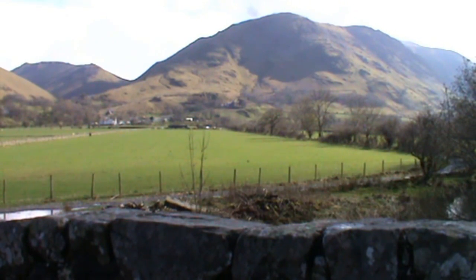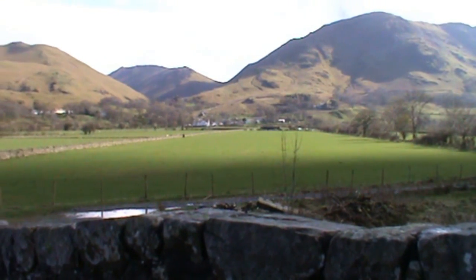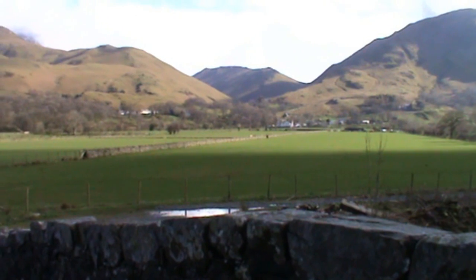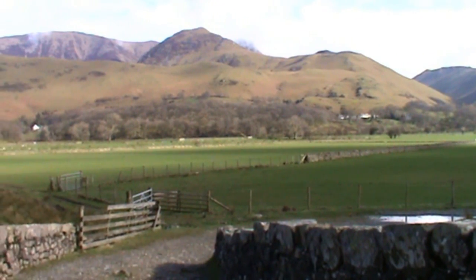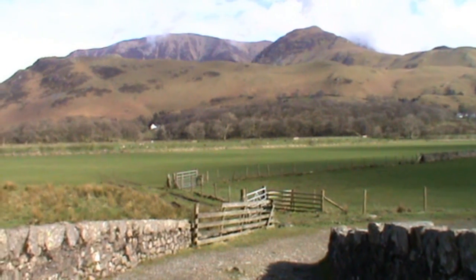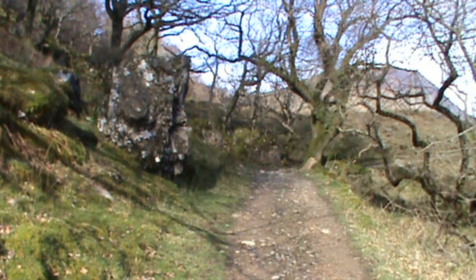Before we go any further, let's just look back where Buttermere is situated below the hills. We might as well just keep panning round for another half a minute. Sun's coming out now. It was raining on the way here, but you know, it might be in for a good day. Let's hope so. We follow the path at the far side of the bridge, heading towards Crummock Water in the distance.